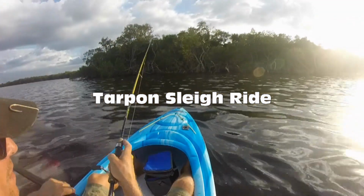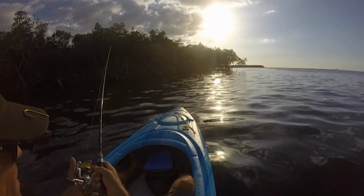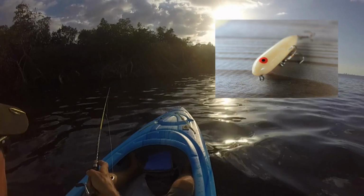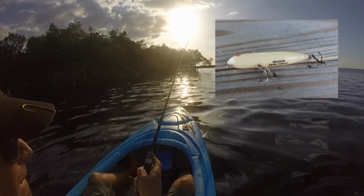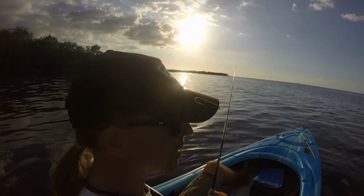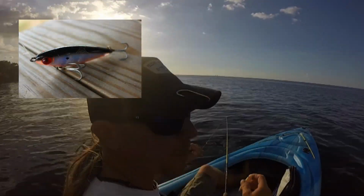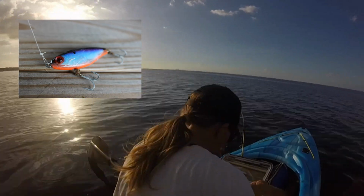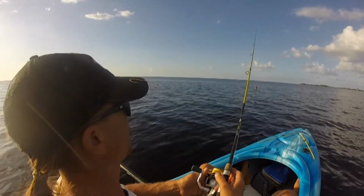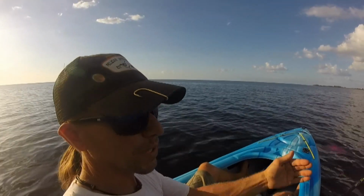Beautiful spot. This particular day I was just out and about having some fun. But it's too early in the season for topwater. I'm always a sucker for a topwater bite. I was just using the little version of the Super Spook Junior today. But nobody seemed to want it. So instead I tied on a suspending twitch bait. Alright. See, the mirror lure suspending twitch bait can get us.